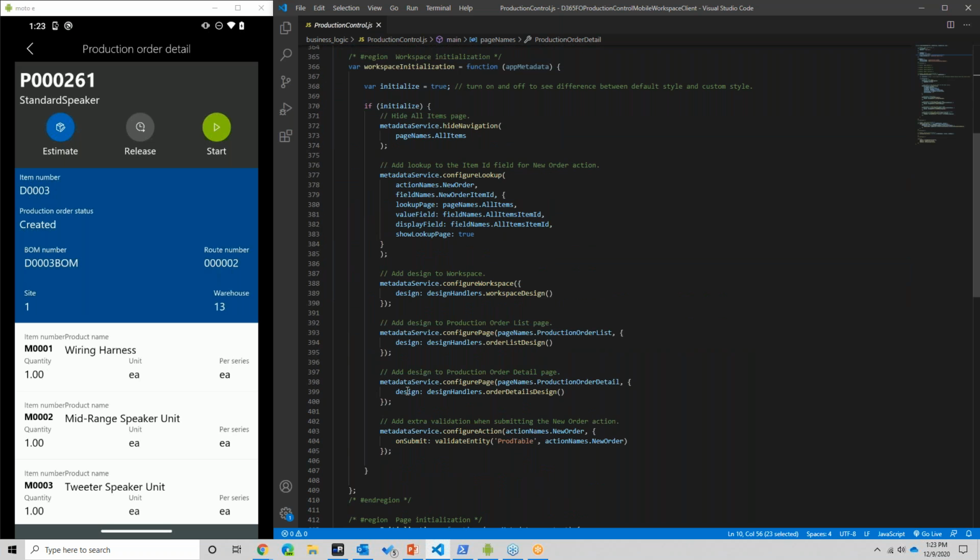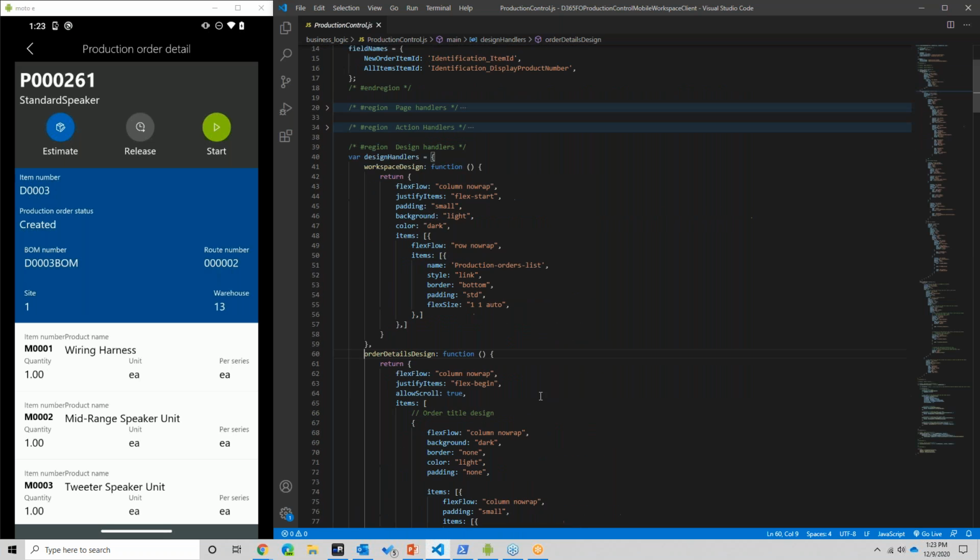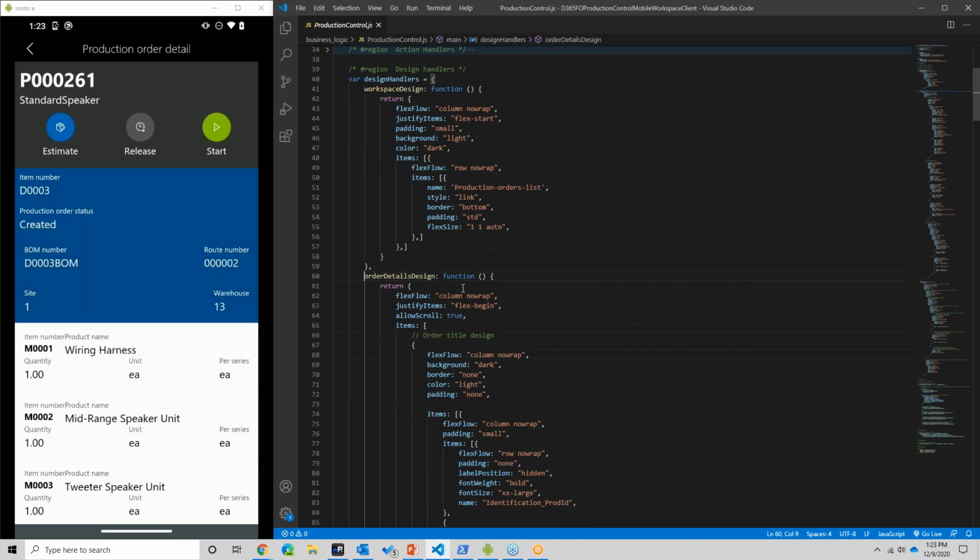The second thing it takes is a handler. In this case, it's a handler. That's the way I structured it. But in general, you can see this as a collection in JavaScript. If we go and take a look at this function, which is the function that is providing us with the design of it, you will see that it's a simple function that will return, again, a container.